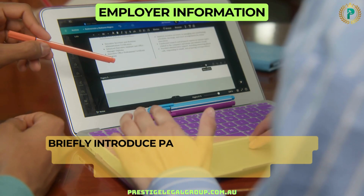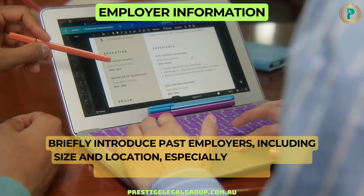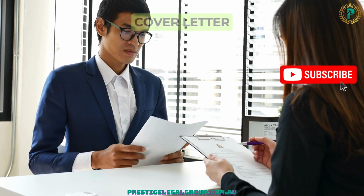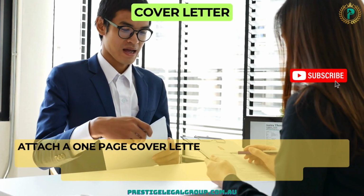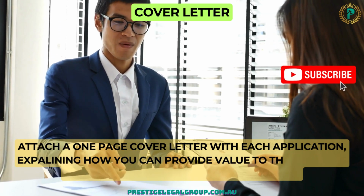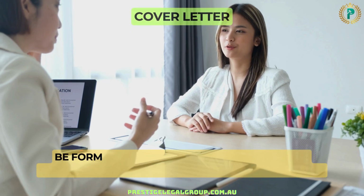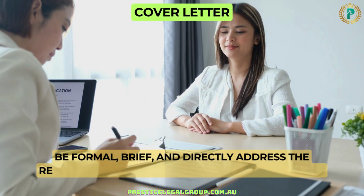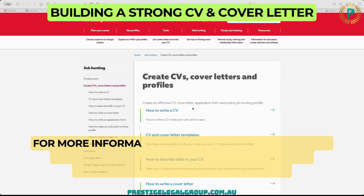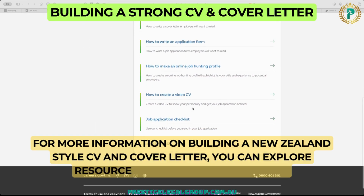Employer information. Briefly introduce past employers, including size and location, especially if they are not well known in New Zealand. Cover letter. Attach a one-page cover letter with each application explaining how you can provide value to the company despite being from a different country. Be formal, brief, and directly address the requirements mentioned in the job description. For more information on building a New Zealand style CV and cover letter, you can explore the resources on Careers New Zealand.